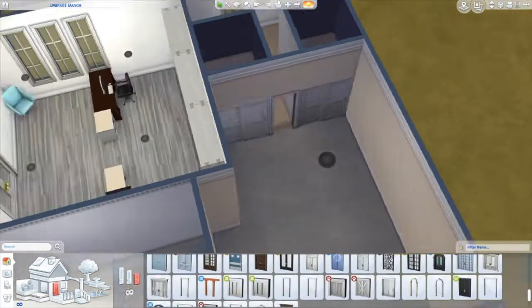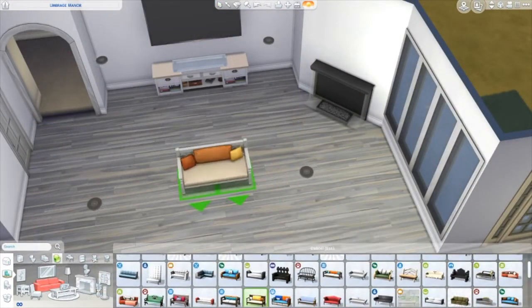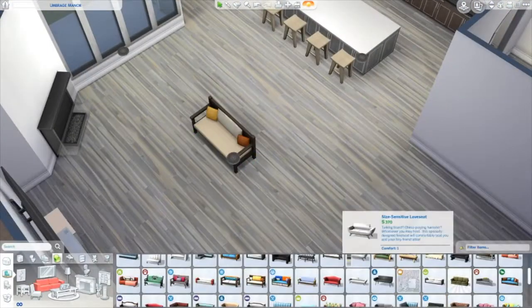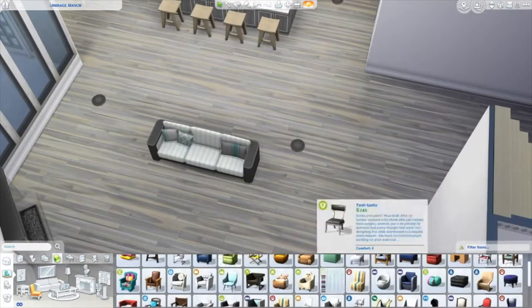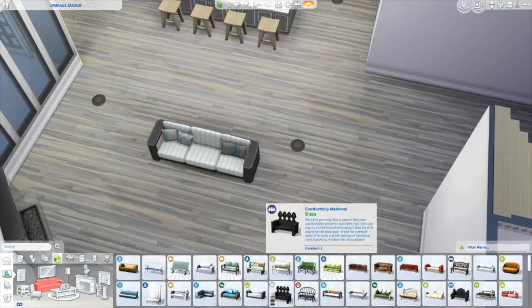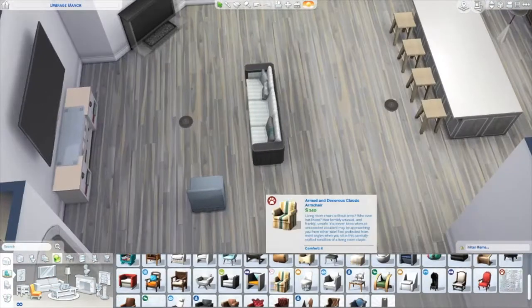I don't know, it just takes me so long to do that, though. For some reason I feel like it takes way longer and takes a lot more energy, and I don't know why, but I feel like building and decorating and all that stuff doesn't take as long as CAS, but I don't know, that's just me.